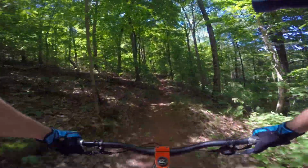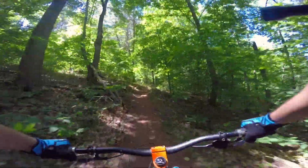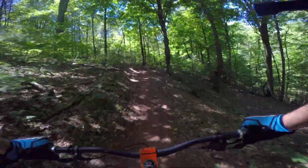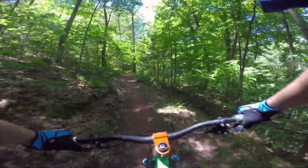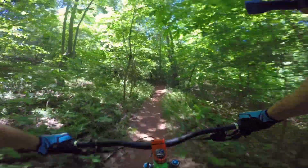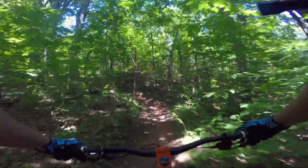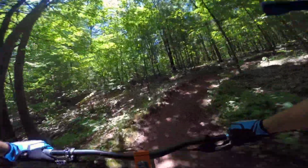Here's the second half of Hydro Loop. Since the halfway point's down at the water, that means everything else is pretty much up. But how they designed it and cut this in, it's not the worst hill climb you've ever done, because they constantly have it changing grade. So that way it's not one constant leg burner all the way to the top. It might go up real sharp, grab a couple pedal punches, cruise it out for a little bit, switch back, do it again. Definitely ridden much worse uphills.